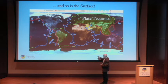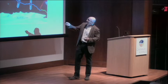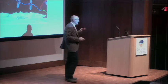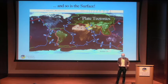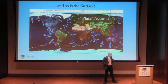And what we have is plates that are sometimes spreading apart. And when they spread apart, mantle upwells at that spreading place and melts and produces new oceanic crust. And in other places, wherever it's red here, the plates are becoming cold and dense, and they become so dense that they want to sink back into the mantle. And this is called subduction. So we have new plates forming here, and we have plate destruction wherever we have the red lines.